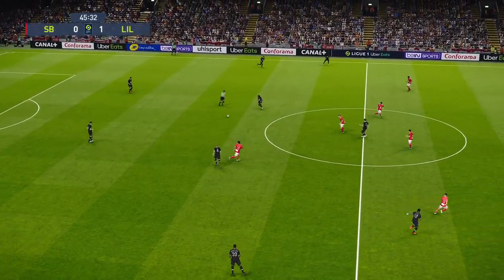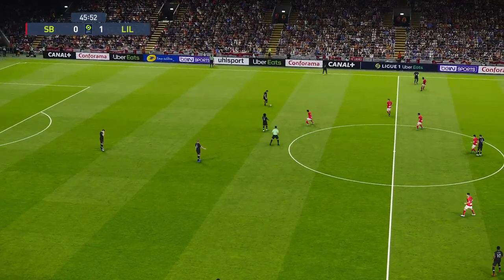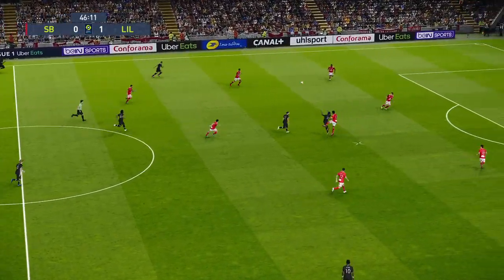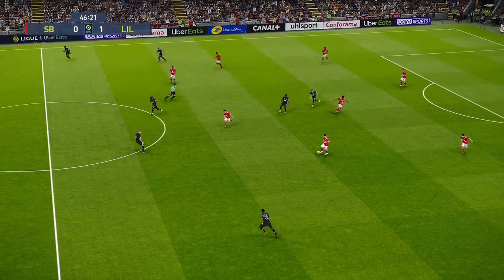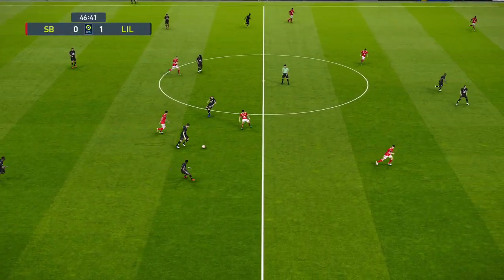Brest need to get the balance right to sort this out. Ambition must be complemented by just the right amount of caution, and I think the more experienced players can oversee that. Yeah, it looks like a change of approach, and it may just freshen things up.